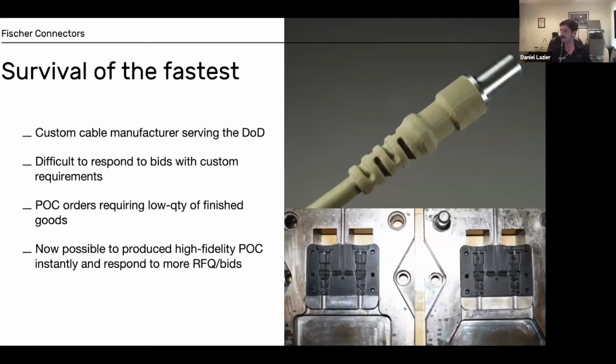Yep. Another great example of a place where I think additive plays really well. I'm a big fan of cables and connectors. I used to work in the audio industry for quite a while.